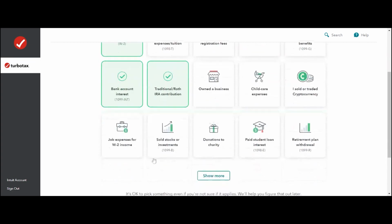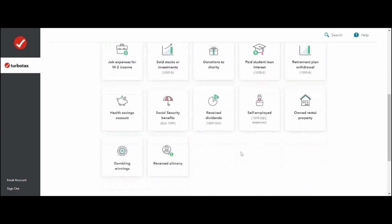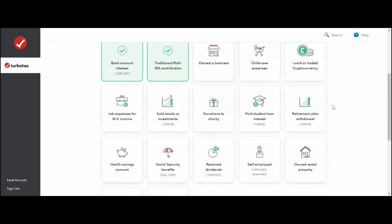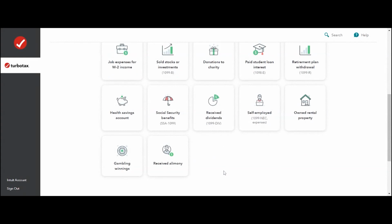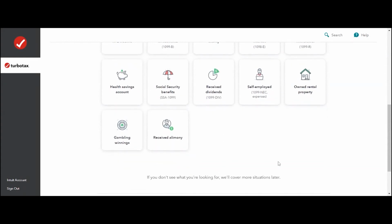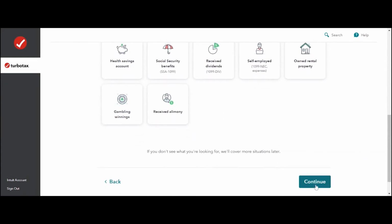If you want to, you can do show more. When you do show more, it's usually just things that aren't as common, like withdrawing from your retirement plan, or any of these things. So you can continue. It's going to keep showing you more. It's up to you if you want to take a look at them or not. If you know that you did other things, then you would want to keep showing that so that you make sure you get everything in there. When you're done, just hit continue.